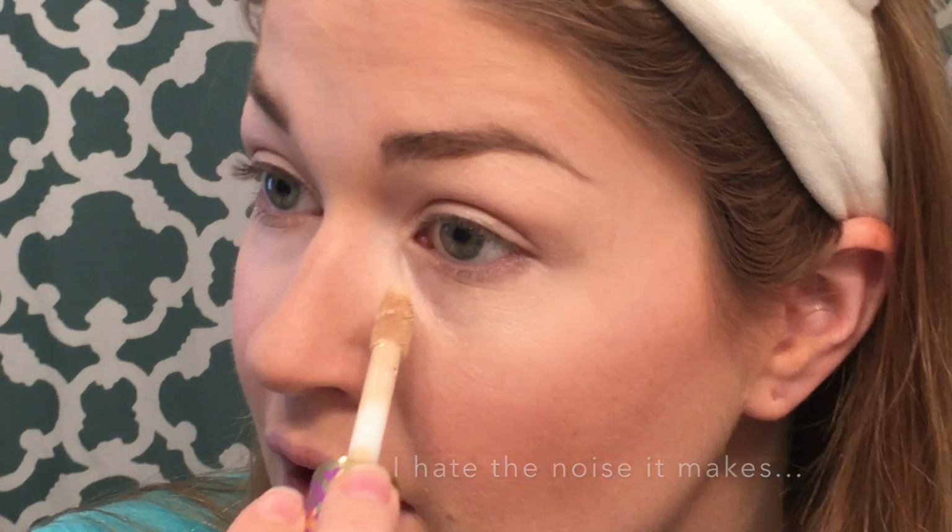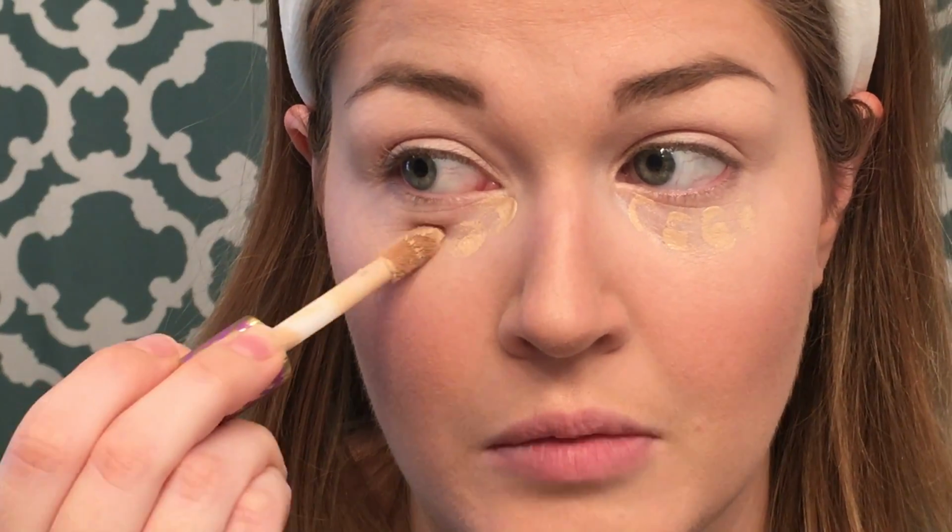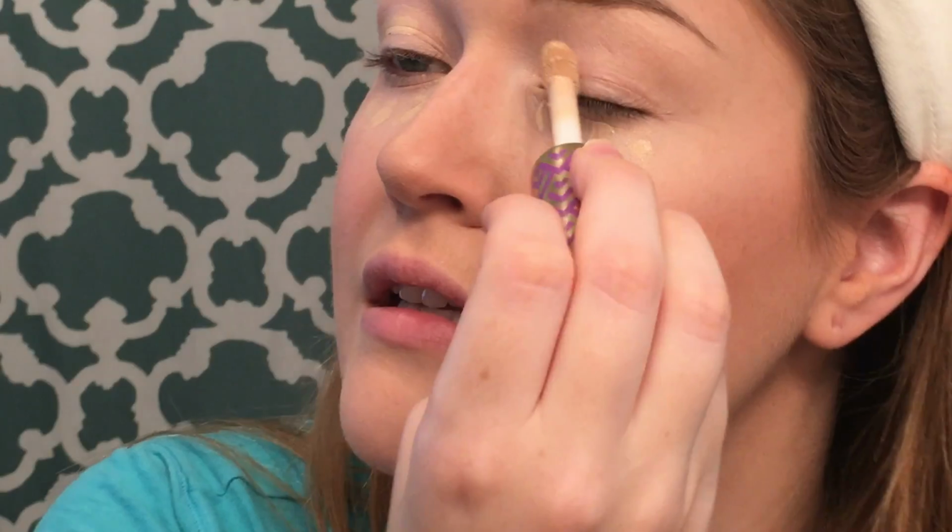If you all have any other concealer suggestions, please let me know. Everyone loves this stuff.